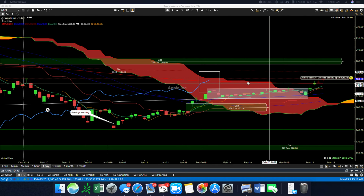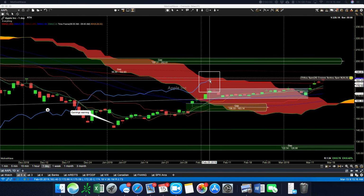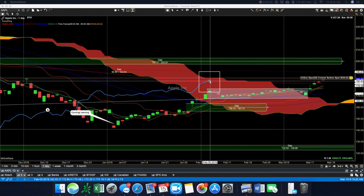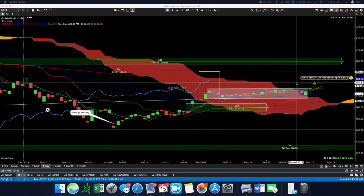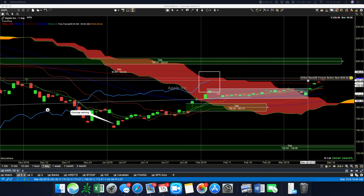The second alert that we set for ourselves was the Chikou span getting resistance at the 200-day moving average, and you can see that that occurred right here. So if you follow this white line back, you'll see right here that this is where the resistance was. At the top of the day on Wednesday, we hit the Chikou span, hit the 200 and moved back. And then yesterday, we had the Chikou span cross over the 200.